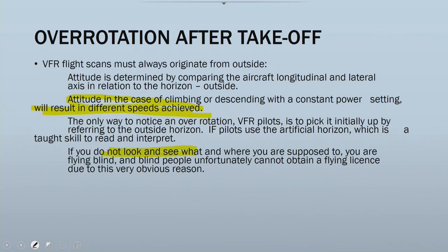If you do not look and see, don't just look, because that's what we said. Seeing, you must understand. There must be meaning. If you don't do that, you are flying blind, and blind people, unfortunately, cannot obtain a flying license. And that's for very, very obvious reasons. Pilots are taught to react to what they become aware of.